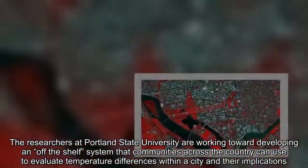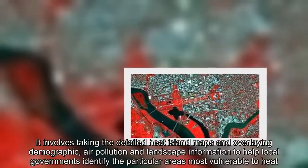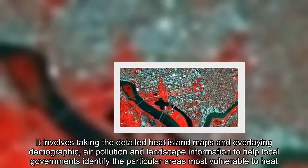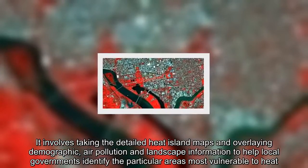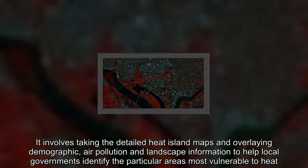It involves taking the detailed heat island maps and overlaying demographic, air pollution and landscape information to help local governments identify the particular areas most vulnerable to heat.